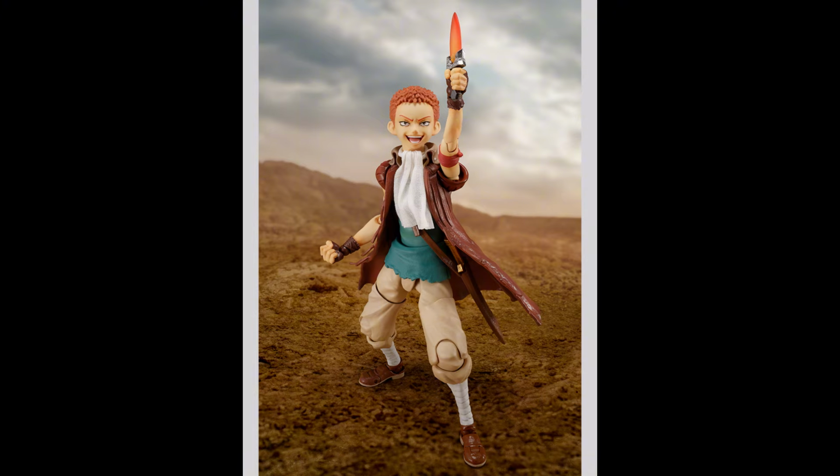It's extremely dark though, and sometimes I'm not sure how to think. I'm still a bit conflicted by it in some ways, but I did enjoy it. But here we've got Isidro now joining Guts, Griffith, and Shirk as SH Figure Arts figures. He's gonna come with a few different parts, not too many.